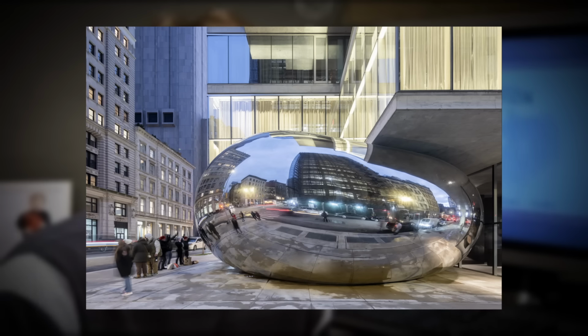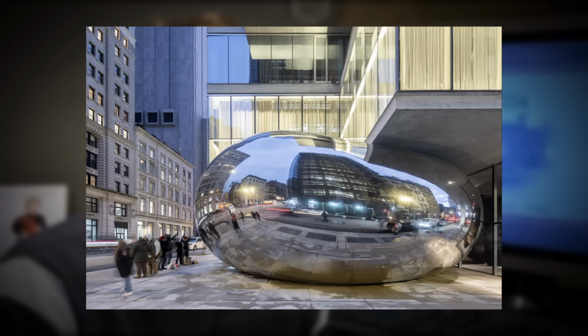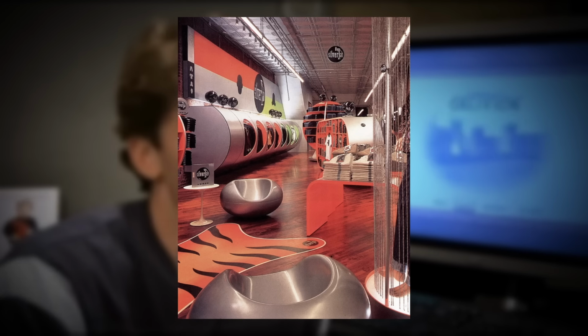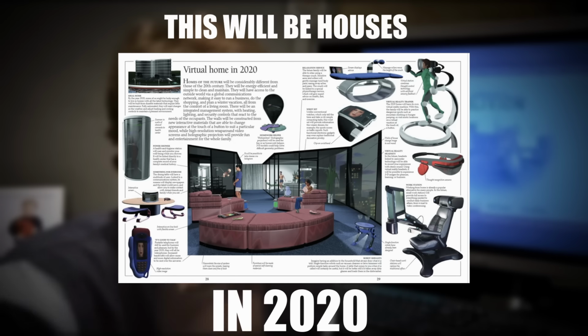Interestingly, these designs weren't limited to technology and media. Architectural movements like blobism made use of these rounded chrome objects as well. Have a look at these seats from a New York jeans store in 1997, or this prediction of household appliances in 2020.